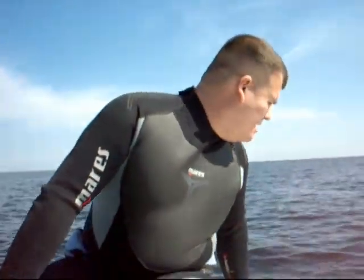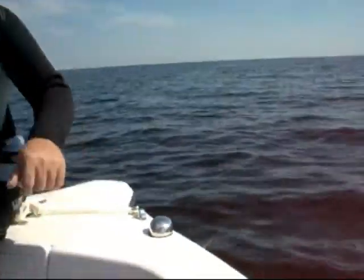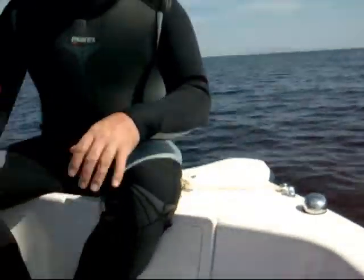Judging by looking at the anchor line, I would say that visibility today is going to probably be in the 8 to 10 foot range. So let's get geared up and see what it looks like down there.